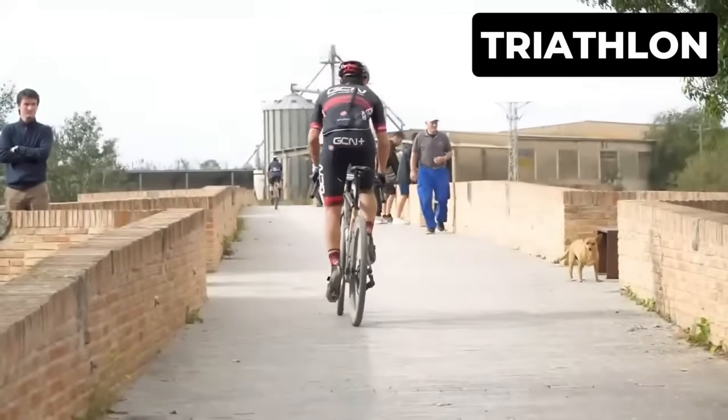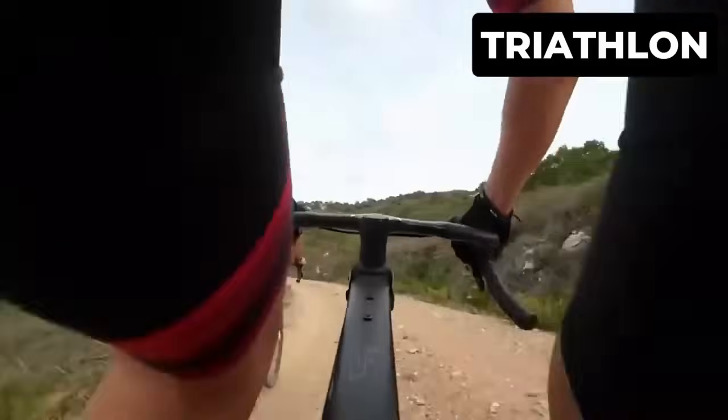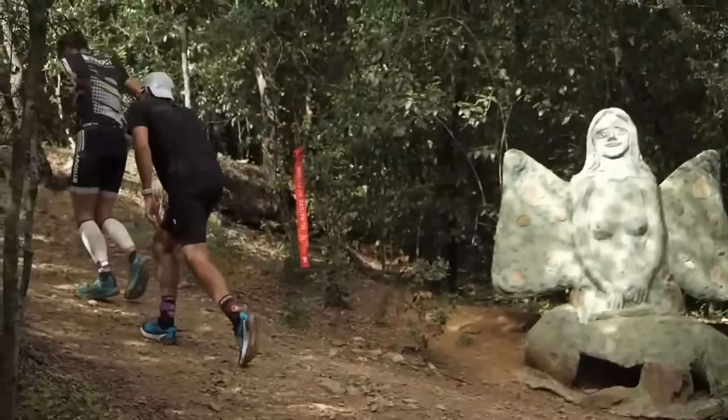The triathlon combines swimming, cycling, and running into a single event. It tests endurance, strategy, and adaptability, making it a challenge for the most versatile athletes.